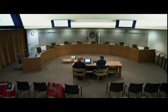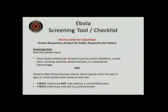This is the Ebola screening tool checklist that is part of the SOP. These are the questions, honestly, that CRESA will ask the RP on the phone. Does the patient have fever and or additional symptoms such as severe headache, muscle pain, vomiting, diarrhea, abdominal pain, unexplained hemorrhage, and have they traveled to West Africa, Guinea, Liberia, Sierra Leone in the last 21 days, or had close contact with someone who has? That first part could just be your average flu-like patient.